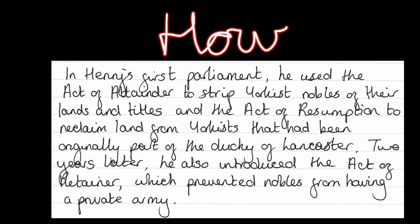I have written the following. In Henry's first parliament he used the Act of Attainder to strip Yorkist nobles of their lands and titles and the Act of Resumption to reclaim land from Yorkists that had been originally part of the Duchy of Lancaster. 2 years later he also introduced the Act of Retainder, which prevented nobles from having a private army. This shows a good range of knowledge about how Henry used parliament to impose his unquestioned leadership.